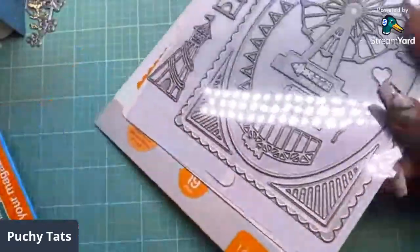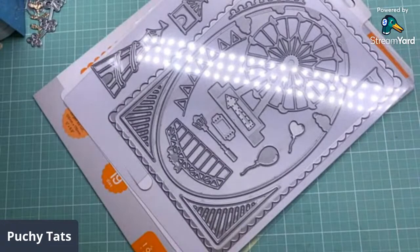This is $20. And not only did it come with the dies. Natalie, am I missing some dies? I feel like I'm missing some dies. Oh, I don't know the name of the set. Natalie, can you post the link?